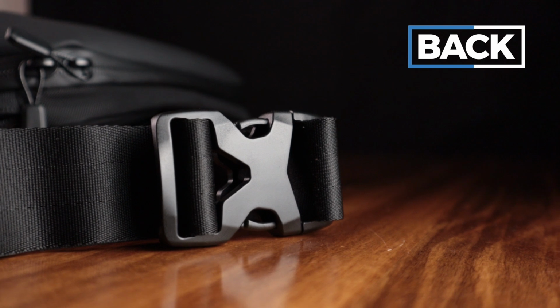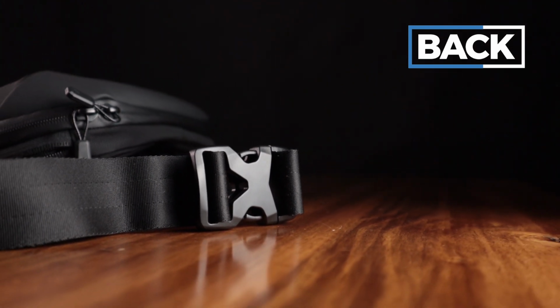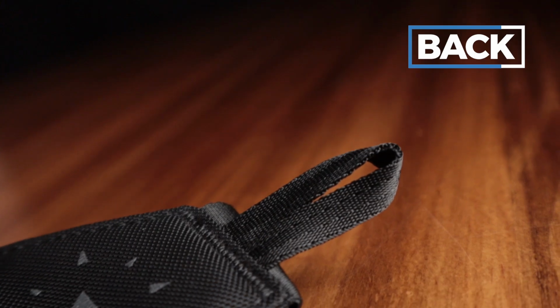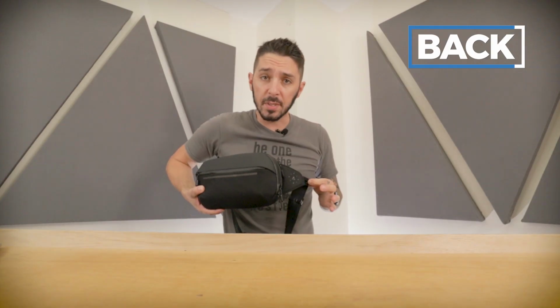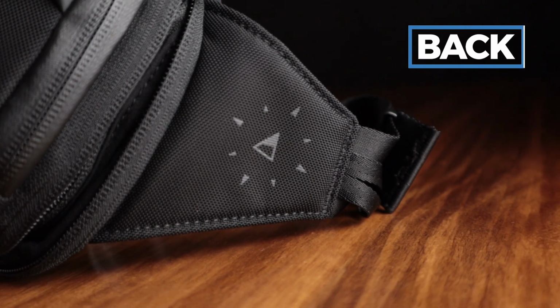The buckle is basic. I'm sure that it will last the test of time. Pretty easy to open, pretty easy to close. These types of buckles, they're hard to mess up. It might not be a brand name, but I'm sure they're durable. They've been making these types of buckles for decades. And then on the other side, we got a little hook right here. This could be a carry hook, a hanging hook, or an external lash point if you want to clip something on. And then a little extra branding from Nomatic right here.